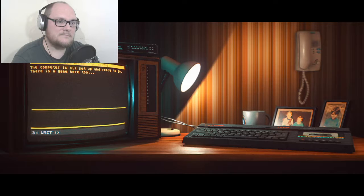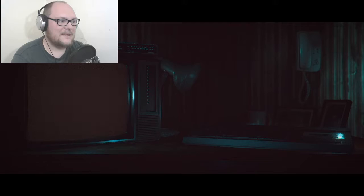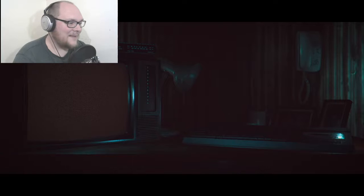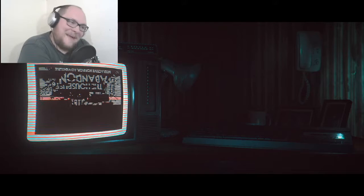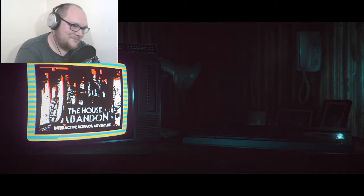Play game. You put the cassette in the computer and press play. And that happens. Okay, this is still very similar. I do remember bits of this. This is so creepy. So get out. Because obviously this is the bedroom and this is the computer that's in the text adventure.